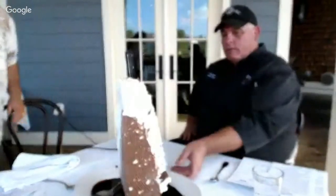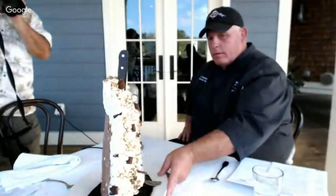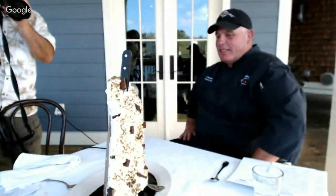Oh. Wow. That's a cake. That is magnificent. Wow. That is just impressive. That is a cake. That is a mountain.